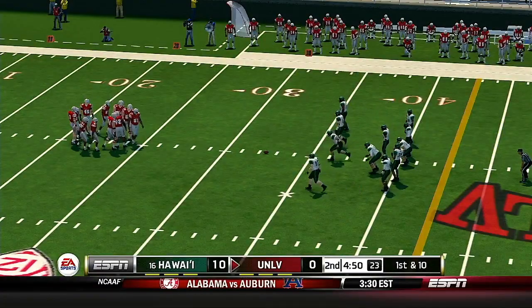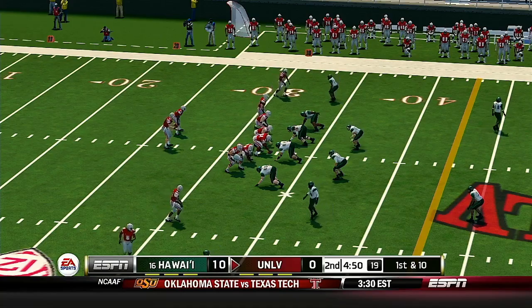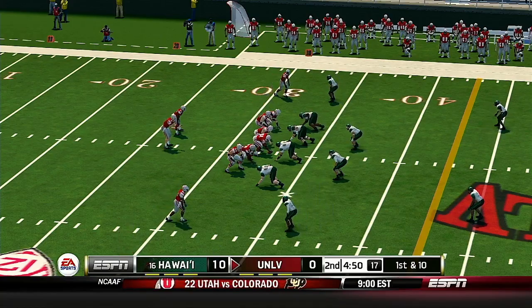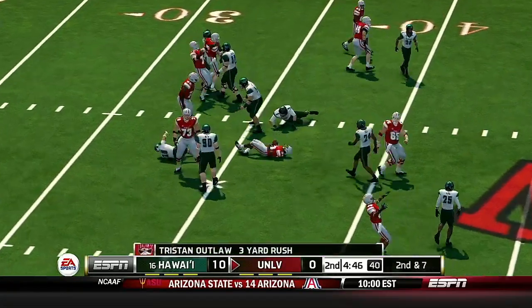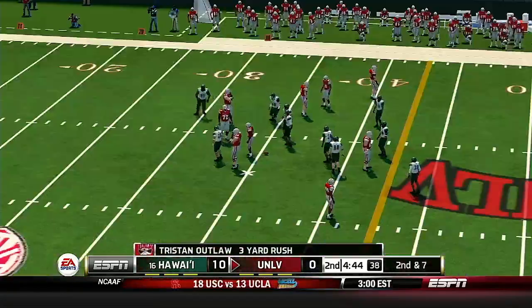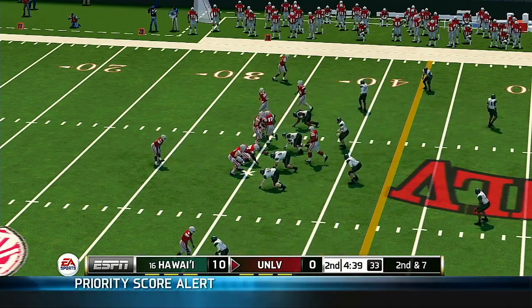You think about the challenges these two teams are facing. On one side, you've got to find a way to keep building on your lead, and on the other side, you've got to find a way to get back in it. He's tackled at the 35-yard line. That's a gain of three. That'll make it second and seven.